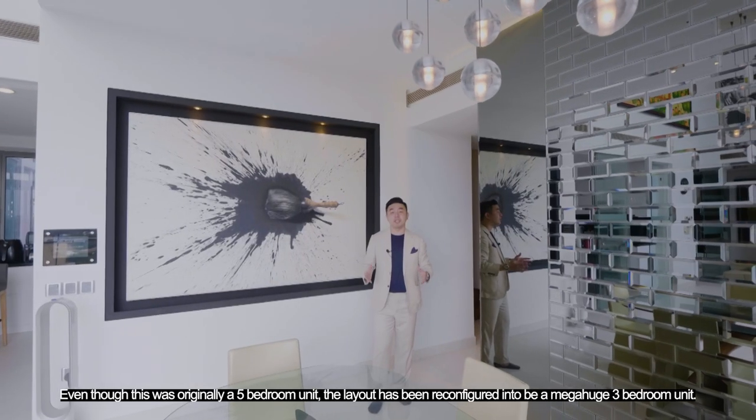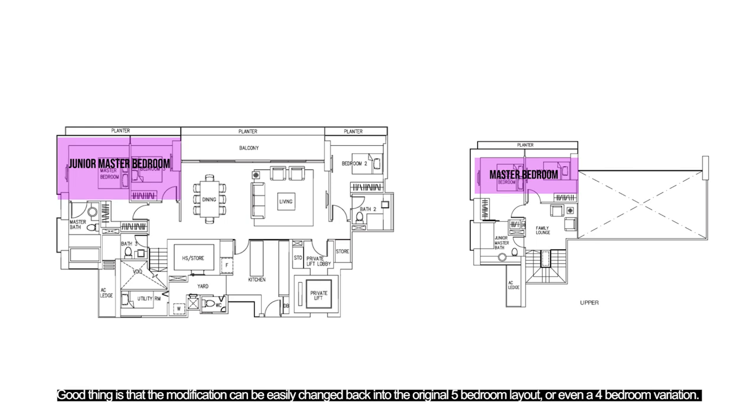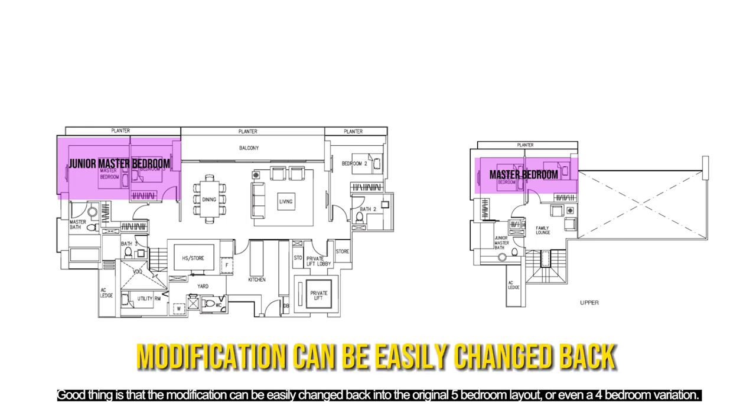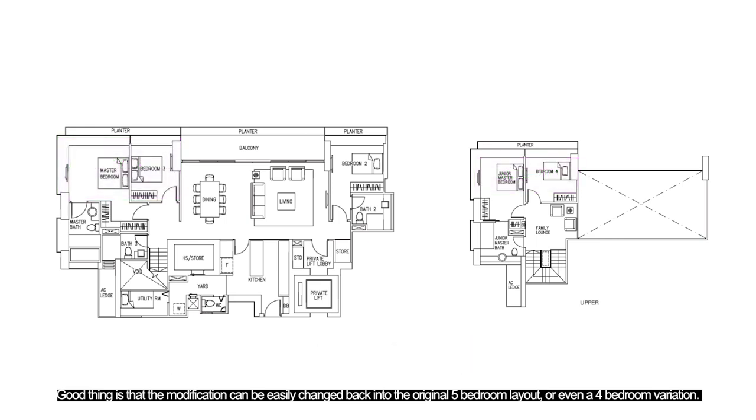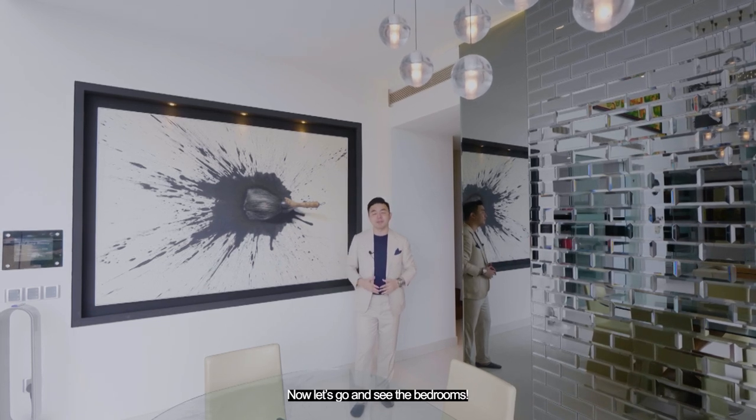Even though this was originally a 5-bedroom unit, the layout has been reconfigured into a mega huge 3-bedroom unit. Good thing is that the modification can be easily changed back into the original 5-bedroom layout, or even a 4-bedroom variation. Now let's go and see the bedrooms.